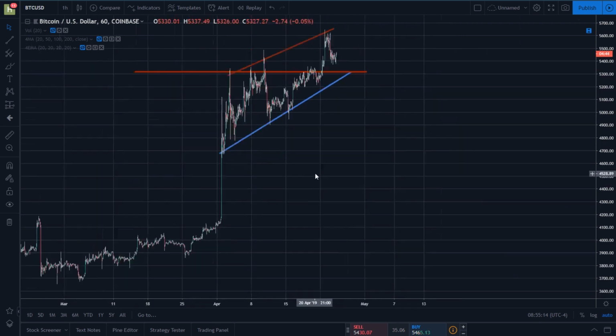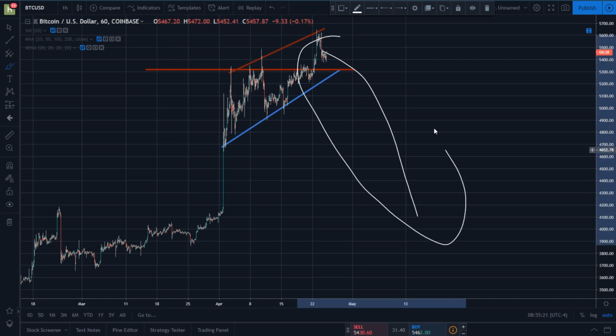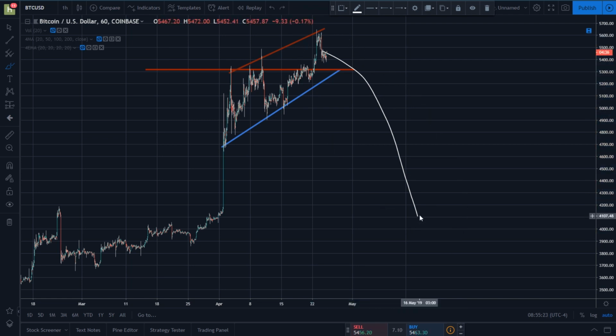Another reason why a Bitcoin crash is not a bad thing is because if Bitcoin does fall through the floor and crash, well, guess what? That lets the bears exhaust themselves while the bulls take a breather. And then when the bulls get the power back, guys, the bulls are going to blast straight through the moon and probably go straight to $6,000.